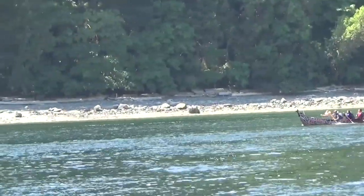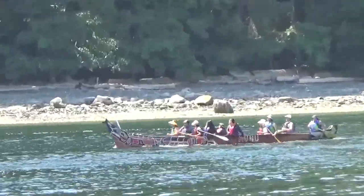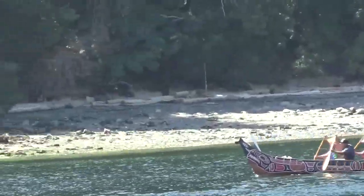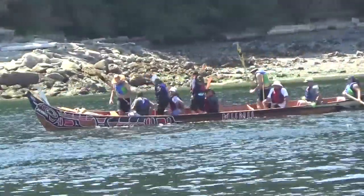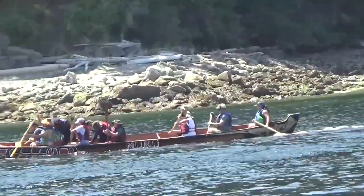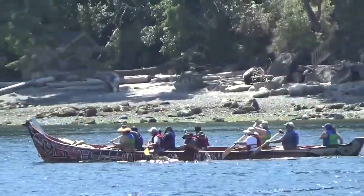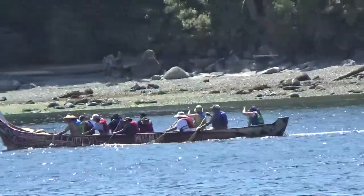Those look like tourists. They don't look like First Nation people. Bunch of tourists out there paddling. Not even synchronized. Good grief. This is a nice looking boat. Need to get a better crew.